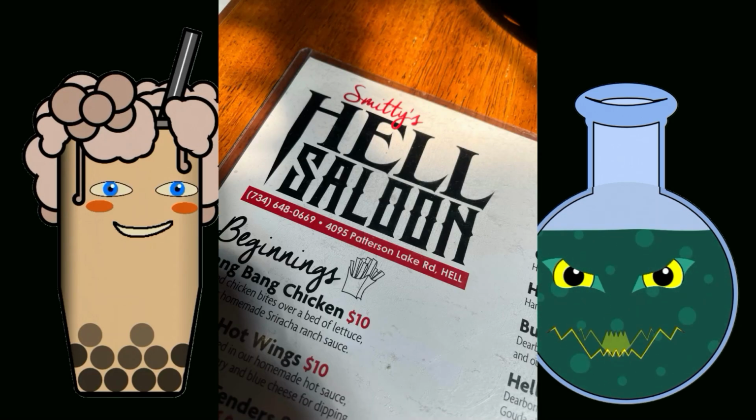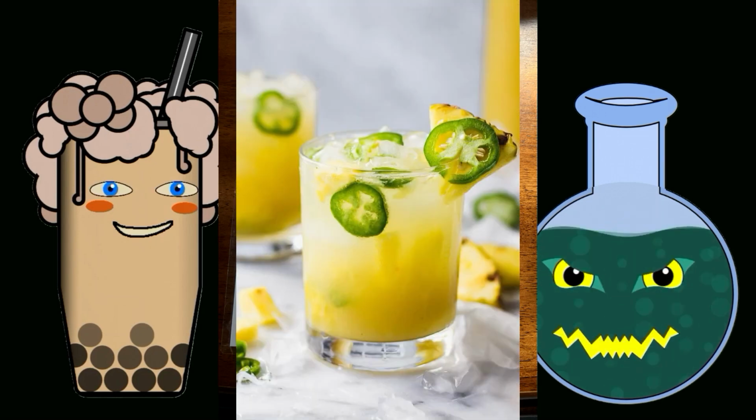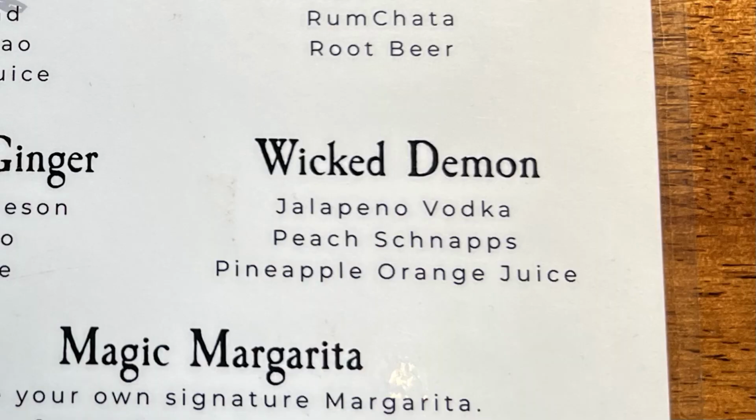And my brother and I wound up getting some spicy shots. It was like a jalapeno something. Or no, it was habanero something. I don't even know. It was spicy as heck. Tequila? I don't even know if it was tequila. I didn't like it. It was a little too spicy.